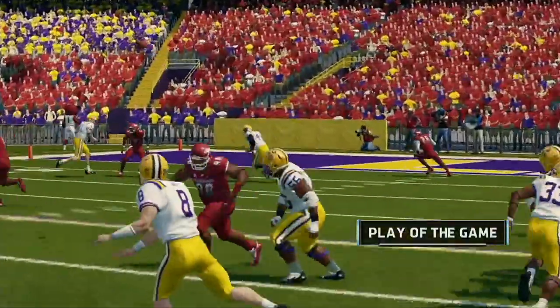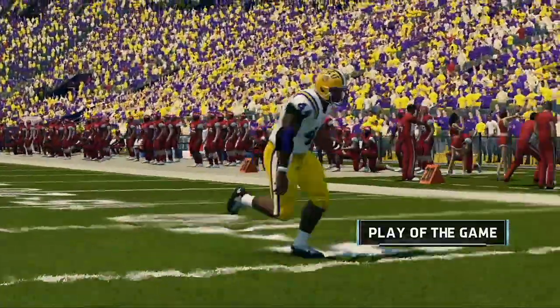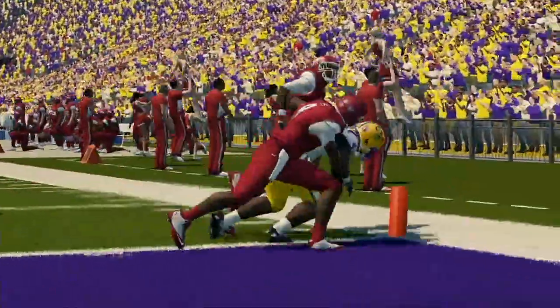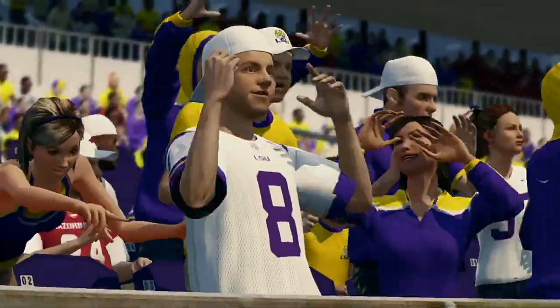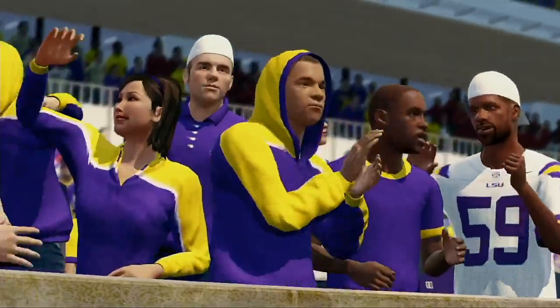As we wrap this game up, Kirk, what final thoughts do you want to share? LSU came out here today and played with the heart and intensity that you love to see in a rivalry game. They should be very proud of their victory because wins don't come easy between these two teams.